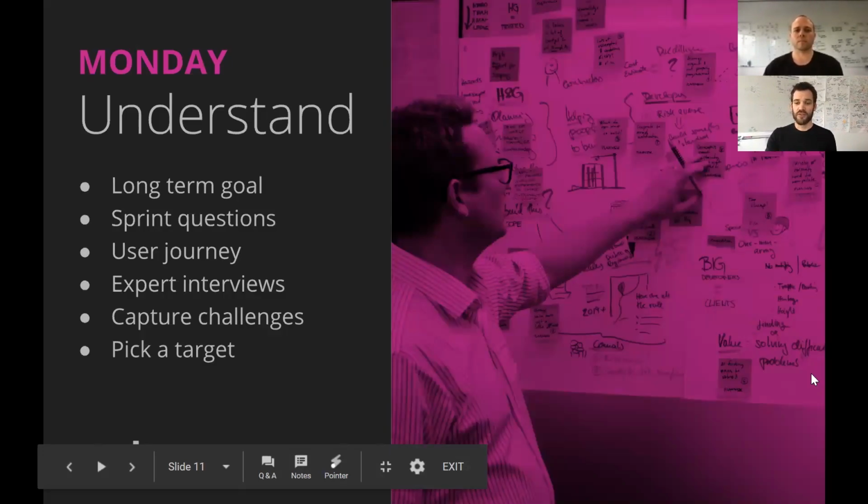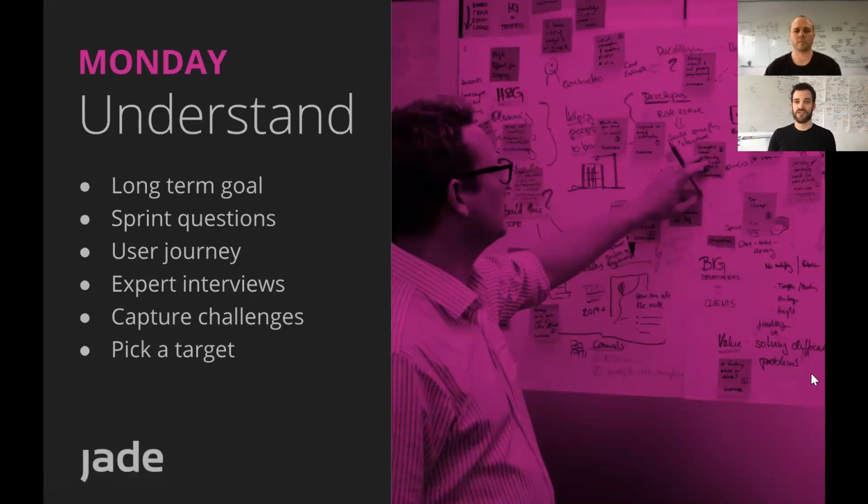So Monday is all about picking the challenge for the week. So we start off with picking the long-term goals, like what is it we're trying to achieve in this design sprint, like where do we want to be, where are we heading. After that, what we do is we pick what's so-called design sprint questions. So those are the questions that we want to get an answer to at the end of the week. So the whole week focuses on those.